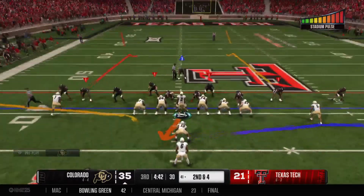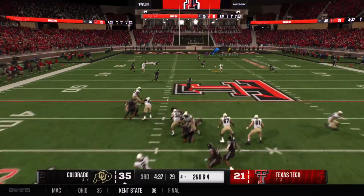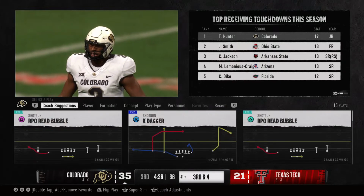Got 6 on first down. Now a lot of options on 2nd and 4. Throws to the wideout. Come on. And it'll be incomplete. Jimmy. This defense is physical in pass.